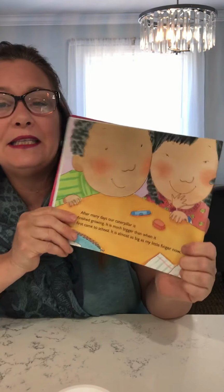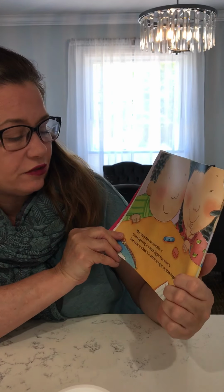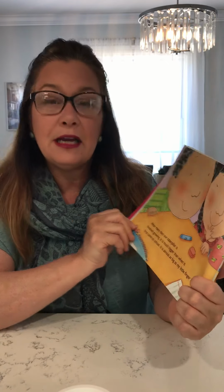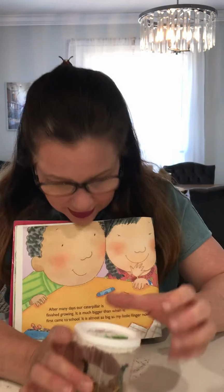After many days, our caterpillar is finished growing. It is much bigger than when it first came to school. It's almost as big as my little finger now. I think these guys might be there too, right?